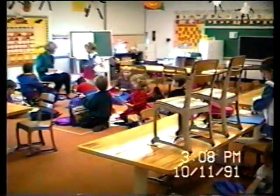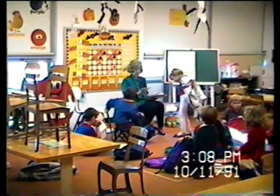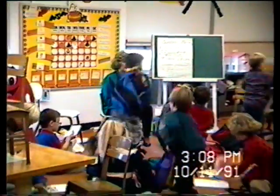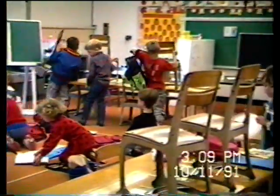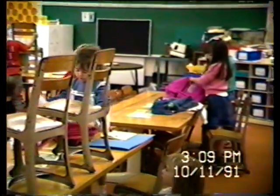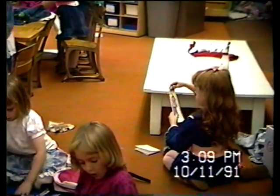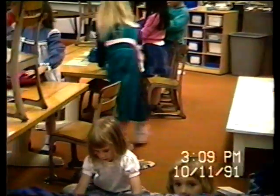Getting ready to go home? And time to pass out the mail. Table all four needs to get their chairs up and throw their paper towels away. Table three needs to get their chairs up. If someone is absent, would you put their chair up for them? Read your color books to your mom and dad.